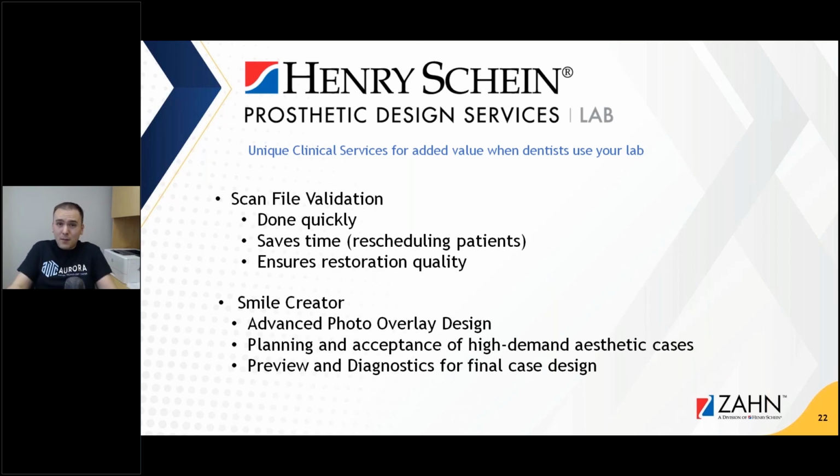Now, you as a lab offering this tool to the dentist is another gateway for you to get that case back to you, right? So it brings value on both sides, basically, and especially during these times during COVID, where patients are scheduled 3-4 months ahead because the dentist can only take so many patients in. Having them not reschedule patients because of a bad scan saves them a ton of time, a ton of chair time, a ton of money.